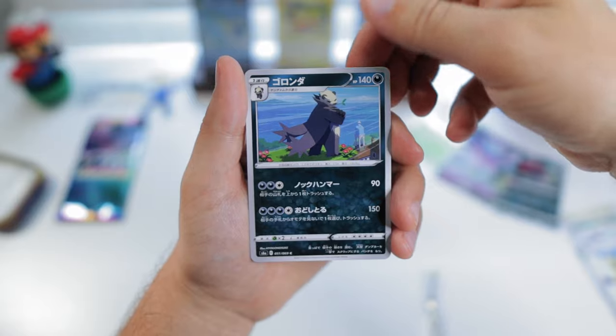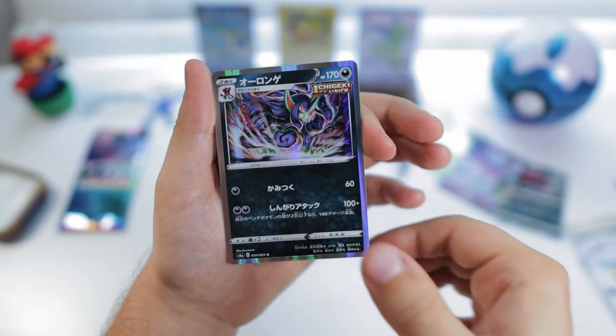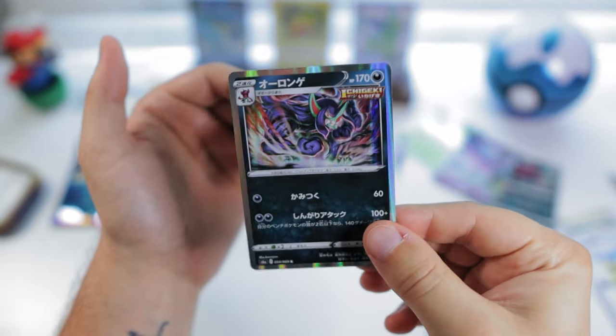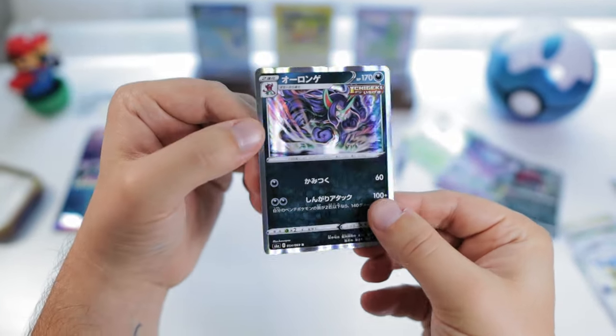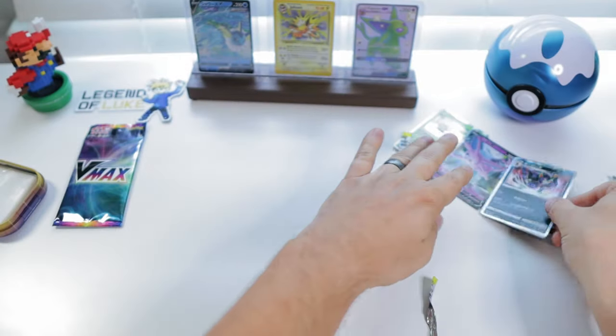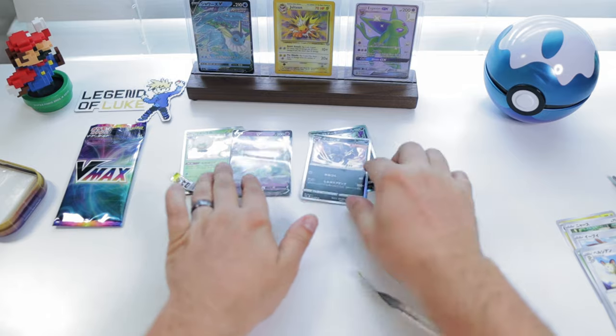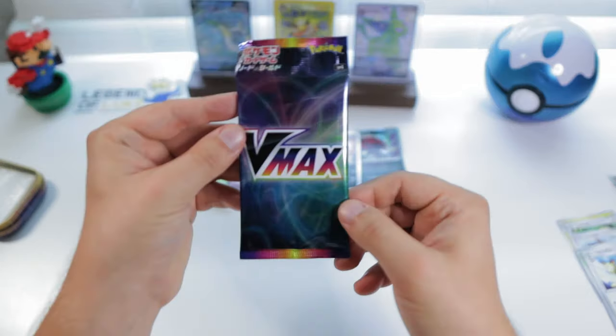All right, moment of truth, we have a... Okay, is that Tornadus or one of those Pokemon? It's pretty cool looking. All right, I'll take it. Stick those guys up here. Now, we do have a Vmax pack.